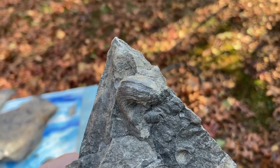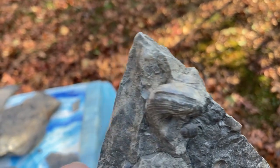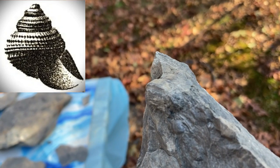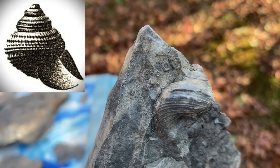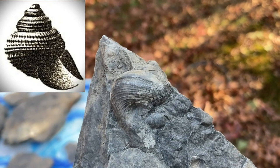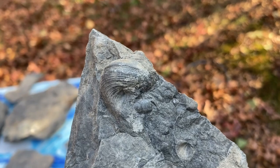And I know you saw this already, but I wanted to show you again because another piece came off revealing more of this Bembexia. So we have very nice Bembexia saved in the matrix. Very nice fossil, just needs to be cleaned up a little bit.